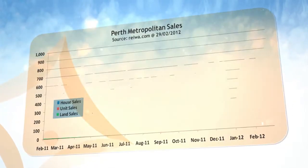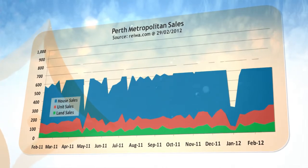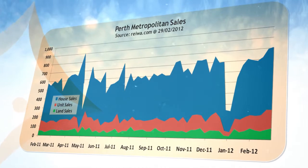In terms of price movement, the data suggests there's very little movement in price, suggesting we're seeing sales across all price ranges, which suggests we've got far more of a balanced market with an increase in trade-up buyer activity.